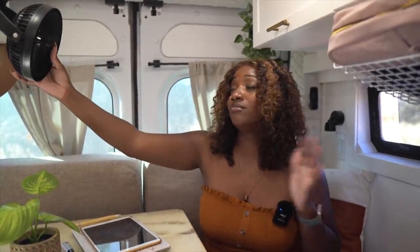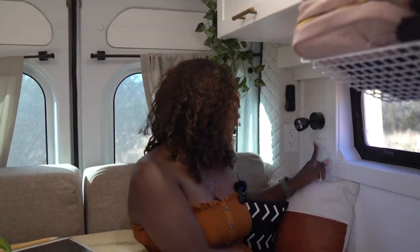But as a secondary, I bought this. This fan is really fantabulous. This fan from Amazon. On both sides of the van, I have one reading light that you can just switch on like that, as well as regular outlets on both sides. This switch here is quite special.